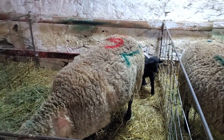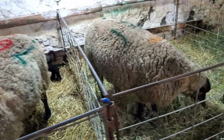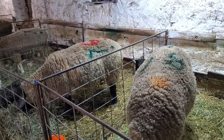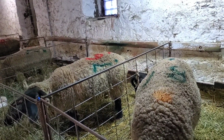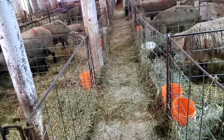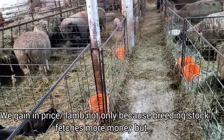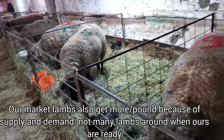As I told you and predicted, as we get more in season for breeding, the lambing ratio goes up. A lot of our earlier ones would be considered out of season still, and you get a lower lambing ratio. And the reason we do lamb earlier is because we were selling mainly breeding stock. And in order for us to be able to sell rams for breeding in the fall or ewes, they have to be born in January so that they're old enough to do that. So we're supplying a different type of market, and the market demands that. So what we lose in lamb ratio, lambing a bit earlier than most people, we gain in selling breeding stock because you get more money for breeding stock.